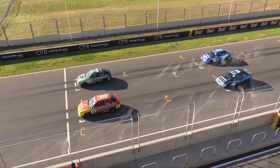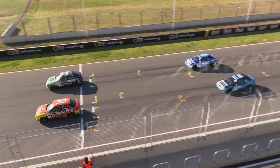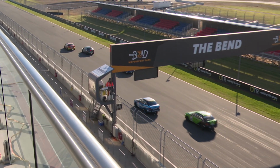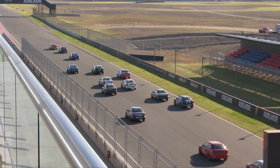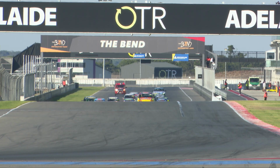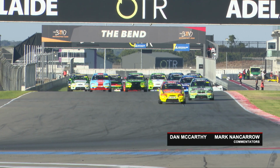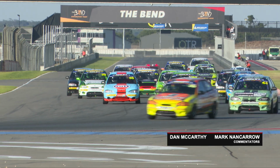Who's it going to be? The Yardstick Landscapes car or the complete doors and windows machine? Very even jump from the two on the front row. Not a good start for Anderson at all. He bogged down off the line. He's going to lose at least 1 place on the run to turn number 1. Could potentially lose some more. But Panowich is the one who's made the better start and will take the lead into turn number 1 ahead of yesterday's race winner Scaife.